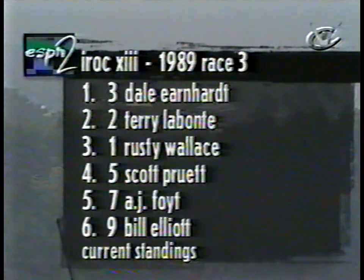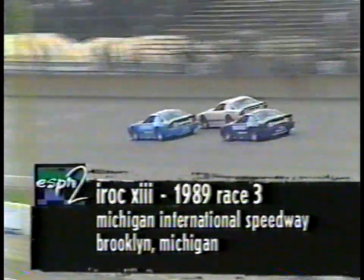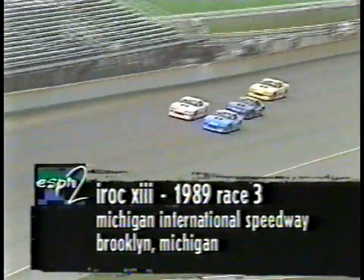A.J. Foyt and Bill Elliott sit back just a bit. Terry Labonte makes a move for the lead as he comes alongside Earnhardt, and Rusty Wallace, ever watchful, is right there behind, but he votes with Earnhardt as they touch. Yeah, it's a weird thing sometimes, like, who you gonna go with? You know, the guy on the right, guy on the left. Wallace came out the best, but in the meantime, he was right in between the two. Couldn't make up his mind.